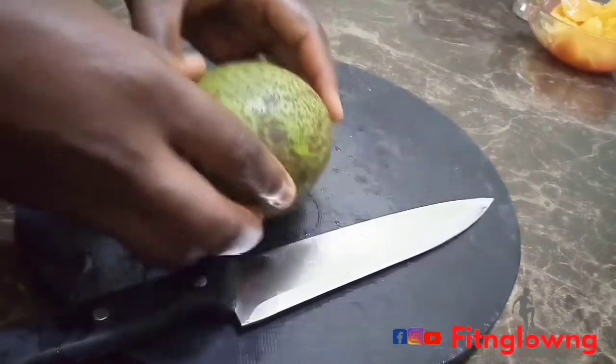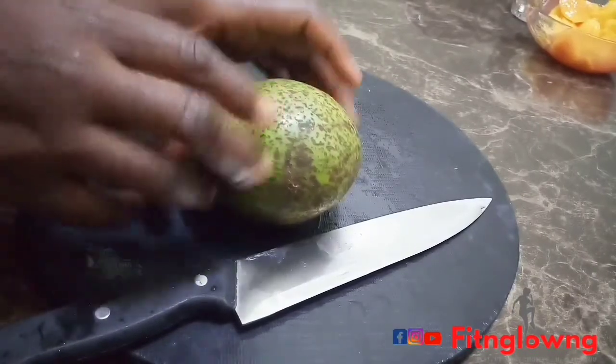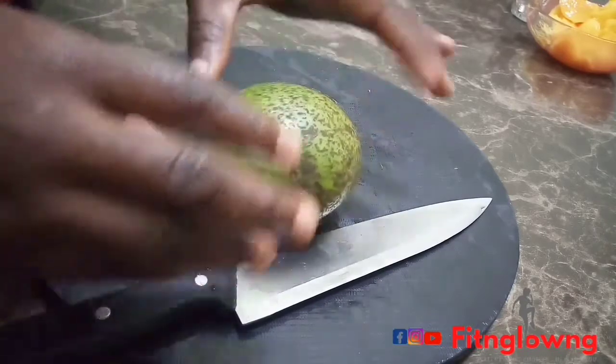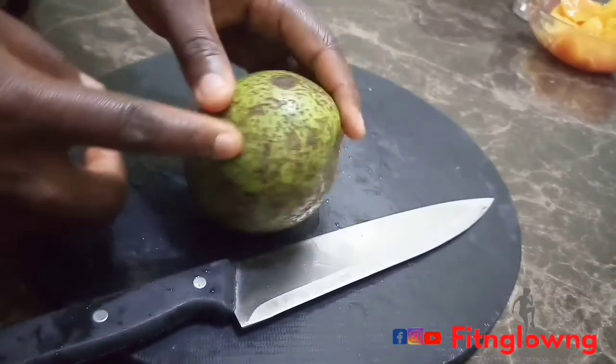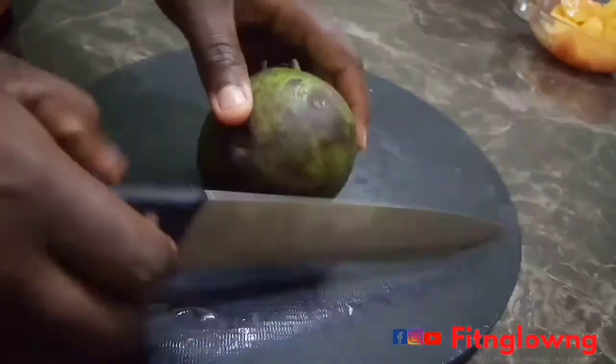The third ingredient we'll be using is avocado. Avocado is very nutritious. It contains more potassium than banana. It is loaded with fiber that helps keep you full while cleansing your system at the same time. So we are going to peel off the back of the avocado and use the flesh inside.